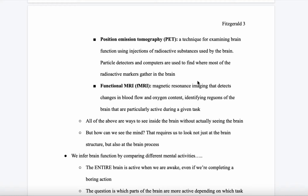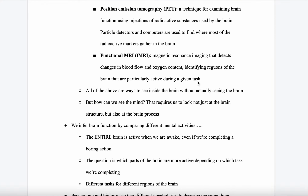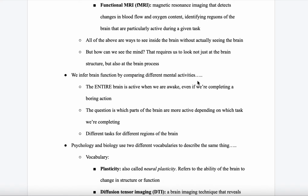If the radioactive marker is part of a chemical that binds to particular neurotransmitter receptors, PET can even reveal how those receptors are distributed in the brain, which is interesting as well. And then the final vocabulary term, or kind of point of this section, is the functional MRI, or fMRI. So this is magnetic resonance imaging that detects changes in blood flow and oxygen content and identifies regions of the brain that are particularly active during a given task. So that's interesting to note because you can see the fMRI can detect things like which brain regions are active when you're looking at colors or moving a finger or even reading a book or making dinner or things like that.